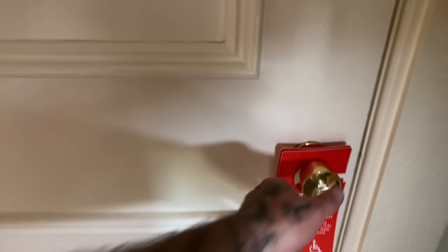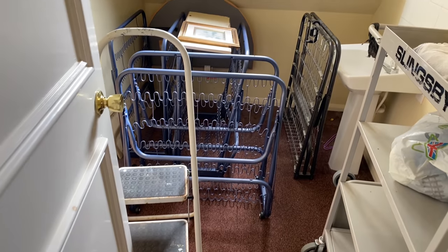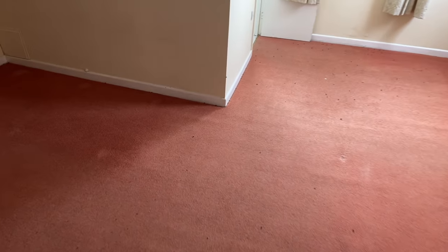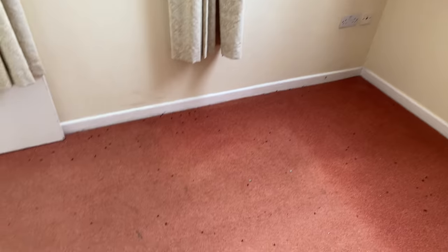Go back through here. So we've got this door here to have a look through next. Wow. A couple of spare bed frames in there. Sadly, more decay look coming through the ceiling there. Another huge room. The beams are so nice. They are really, really nice. God, I've got the dead flies in here though. There's dead flies everywhere.